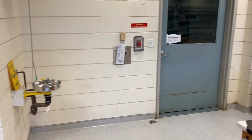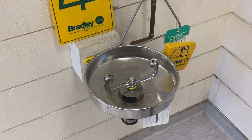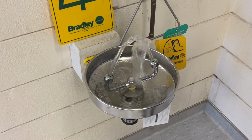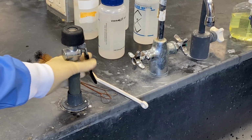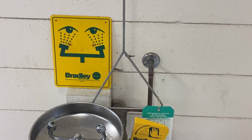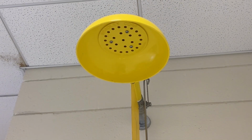Beyond what you wear, there are other safety features you need to be aware of in the laboratory. If any chemicals get in your eyes, there's an emergency eye wash near the door. Push the paddle to activate the water and place your eyes in the stream for up to 15 minutes. Each sink also has a sprayer that can be used as an eye wash. If you're covered in chemicals, there's a safety shower right above the eye wash.